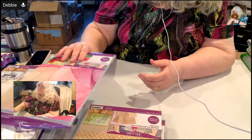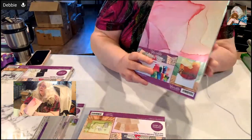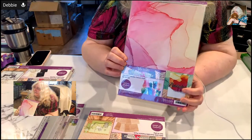Love, love, love this one. Love this one. This one's called Ink Blends. Isn't that beautiful?